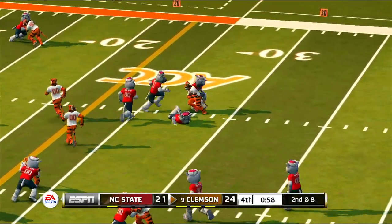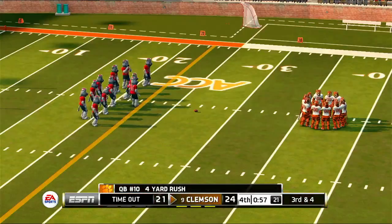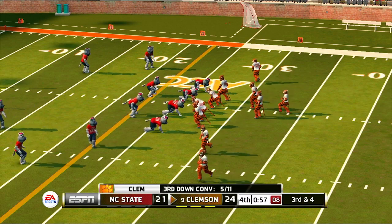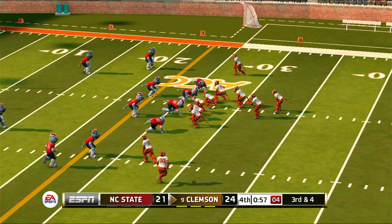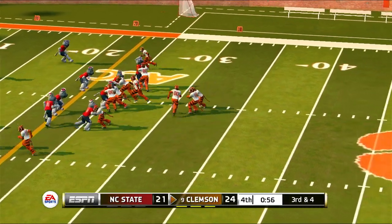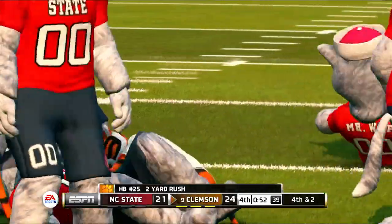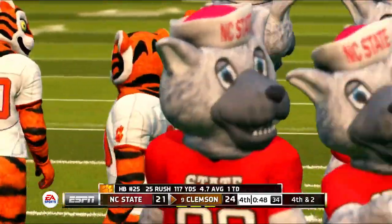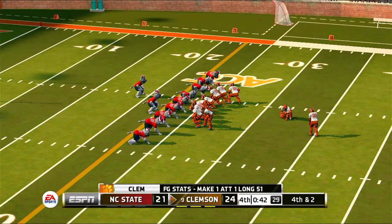Big opening. Decent run here, right side. Around 4 yards there on the quarterback keeper. North Carolina State will take their last time out. Makes it to the 25-yard line. Fourth down. So the kicker comes out. He'll try to put 3 points on the board. Under a minute left.